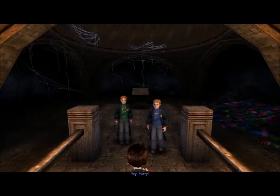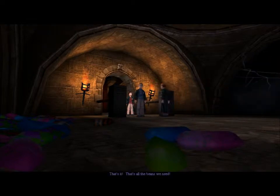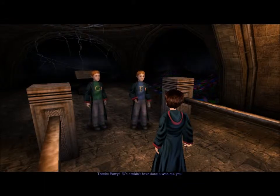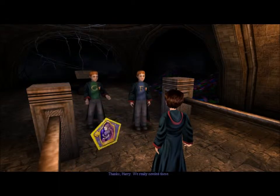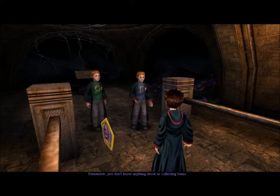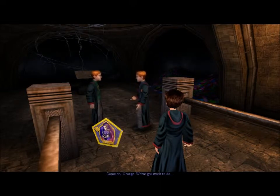Hey Harry, do you have 25 beans for us? That's necessary. That's all the beans we need. Thanks Harry, we couldn't have done it without you. Here's a wizard card for you. You've earned it. Thanks Harry. We really needed these. Remember, you don't know anything about us collecting beans. It'll be our secret, right? Come on, George. We've got work to do.